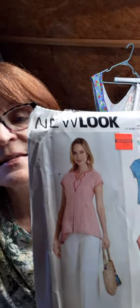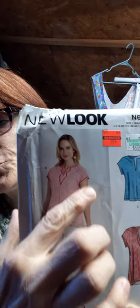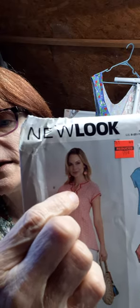Okay, here is 6672. And I like this shirt a lot, what the model is wearing. It's so cute. It has these, they're not set-in sleeves, they're just elongated. And I've seen them longer, but here they are shorter. She has a little split opening. Yeah, because there is no buttons, no keyhole, no opening in the back whatsoever. So that's supposed to go over your head.